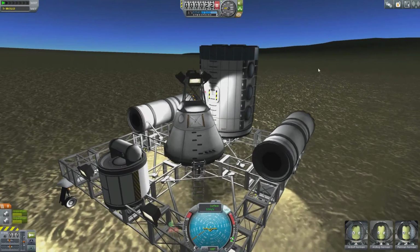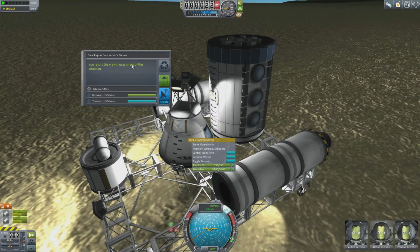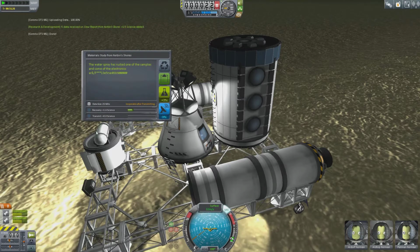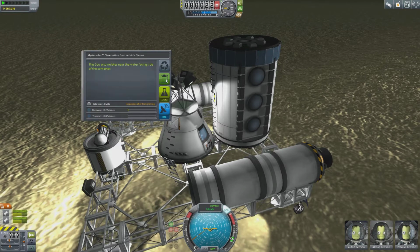Now let's just do a few different things. Let's just check with a crew report where we are. Kerbin Shores, brilliant. Let's transmit that. We may as well. Crew report from Kerbin Shores. I don't think we've done that before. Let's check the materials bay. And no, transmit is 0 science, so we'll reset that. Mystery goo, because we've done it before, you see. Just checking though. Transmit 0 science.